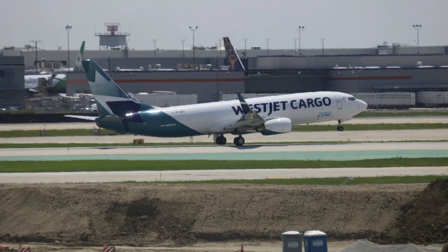WestJet Cargo 737-800 freighter. This was really cool to see. I think this is my first time seeing it. I think I've only seen it one other time at Newark, out of all places. So really cool to see it. Charlie Foxtrot, Juliet Whiskey Sierra. So not the worst pictures in the world. Definitely will have to work on it.